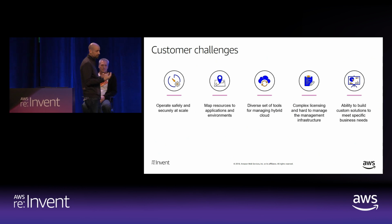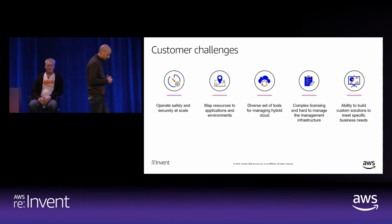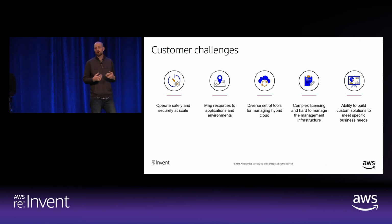So to go a little bit deeper into the customer challenges, right? The number one thing that we talk about is we want to operate securely and we want to operate at scale.